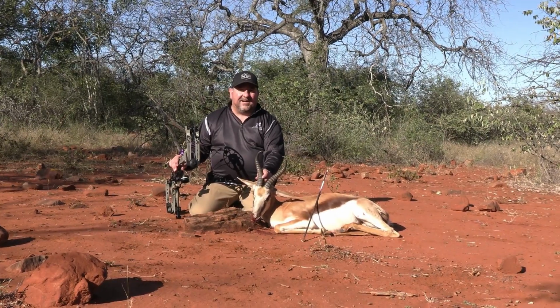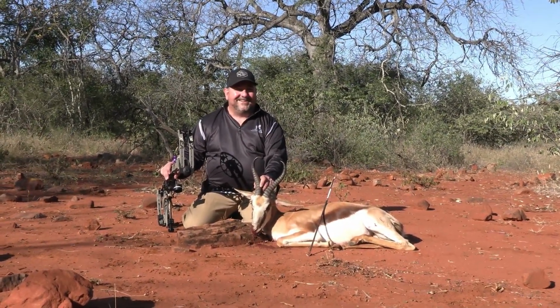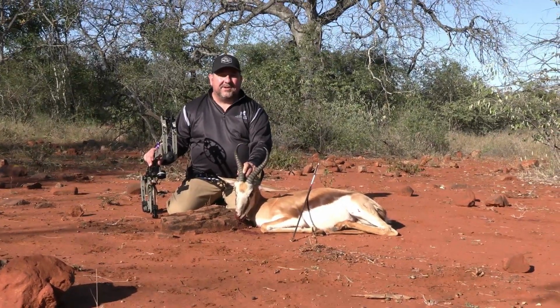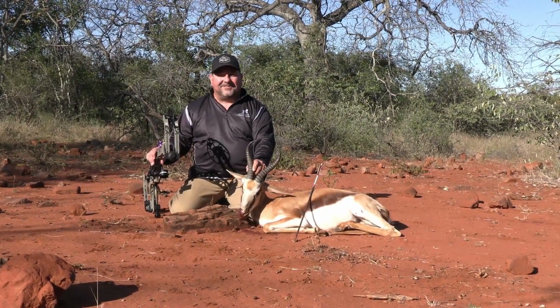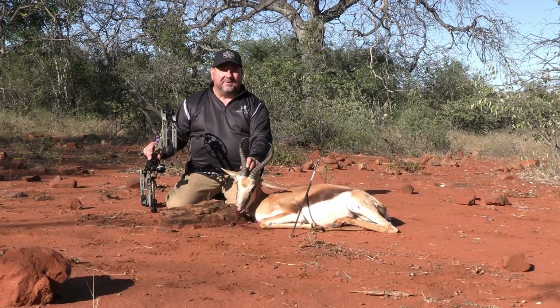All right, here I am in South Africa. It feels like day number 7. Nobo showed up. We hung out at camp for 3.5 days before we started hunting. Got this bow off the shelf, bought it off the shelf, set it up. And here's a nice springbuck.